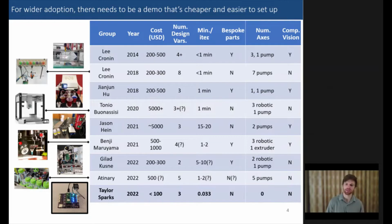And what we're proposing here is a platform that can cost less than $100. The iterations can be done very rapidly in 1 or 2 seconds. No custom parts are needed. And there are also no robotic axes, which can be seen as both a limitation and a strength. Strength in that it dramatically reduces the cost necessary to make this simple working example, but it also removes some of the more chemistry and material science heavy concepts and domain knowledge that can come from this, and so that's something we'll talk about towards the end of the talk as well.